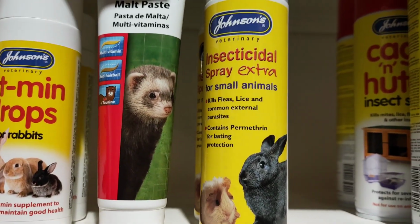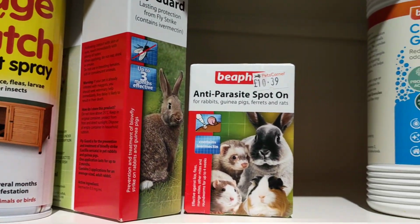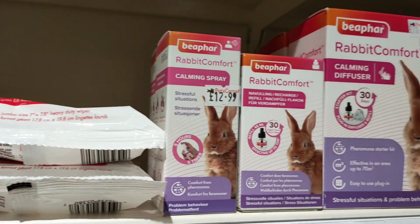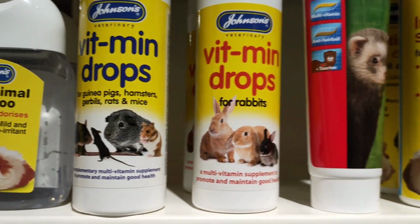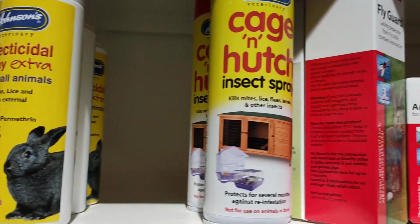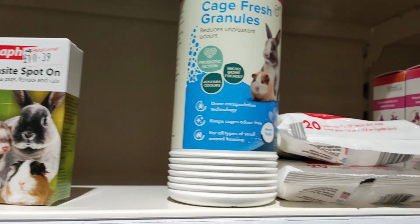The majority of products here are not safe for your hamster. You should not use small animal shampoo on your hamster, as hamsters must never be bathed in water, as it can make them sick. Hamsters bathe themselves in sand. Your hamster will also not need those vitamin drops, because they should be getting all of the nutrients they need from their diet.